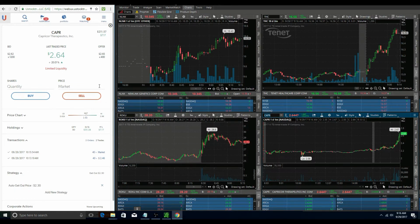My third trade of the day was on CAPR, and I got in with 40 shares looking for it to break over that $0.50 area. It did just like I wanted it to, and once it reached 255, I added another 40 shares, making my full position size 80 shares.